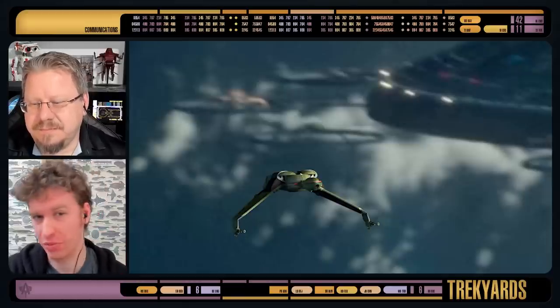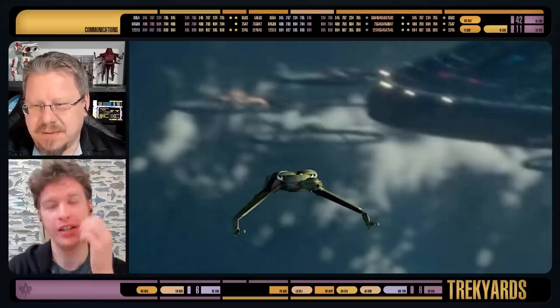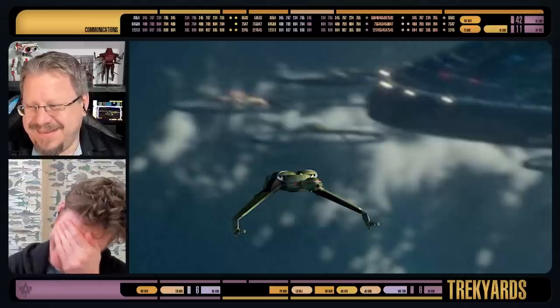Walking on a Klingon ship is a unique thing everyone can experience. The Klingon replicators, which they still haven't replaced 100 years later.